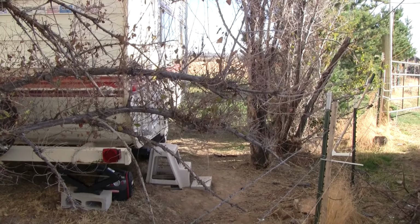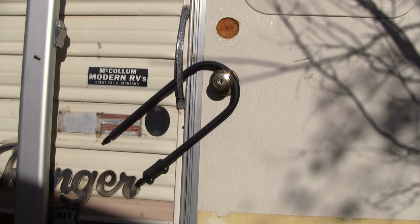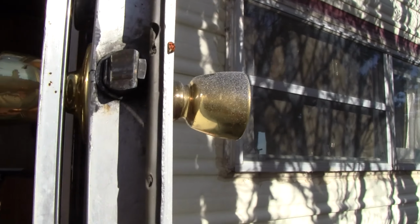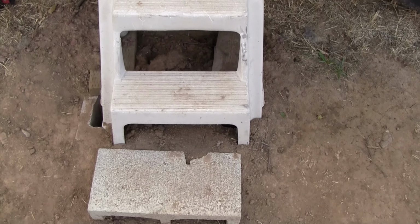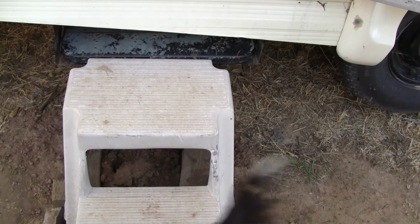And I'm going to go inside now, into the trailer. Oh, here's the trailer door. I bought a bicycle lock, and it holds the door closed because it got misaligned and doesn't fit the way it's supposed to. See, the thing here doesn't match the hole. And we'll go inside. But first I gotta take a picture of the steps. Had to dig it out because it's on a slope. So I dug it out and made it a little easier to get in without the thing slipping and sliding all the time.